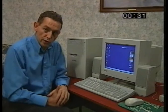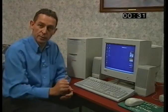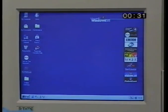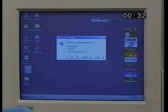When you've finished using your PC, it is very important that you close it down correctly. What you must never do is just press the off switch. That could easily damage the software and mean that you would lose some of your work files. What you should do is go back to the Start menu. You've probably noticed the shutdown option at the bottom. If you select that, you'll be given 3 options. Choose Shutdown and click on OK.